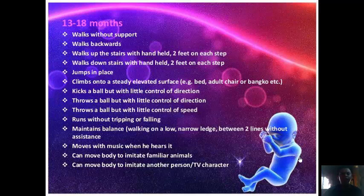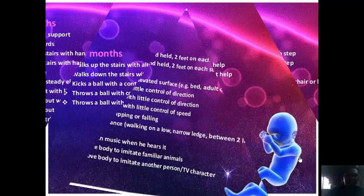Kicks a ball but with little control of direction, throws a ball but with little control of direction, throws a ball but with little control of speed, runs without tripping or falling, maintains balance walking on a low, narrow ledge between two lines without assistance, moves with music when he hears it, can move body to imitate familiar animals, can move body to imitate another person or TV character, like animes, cartoons, something like that.